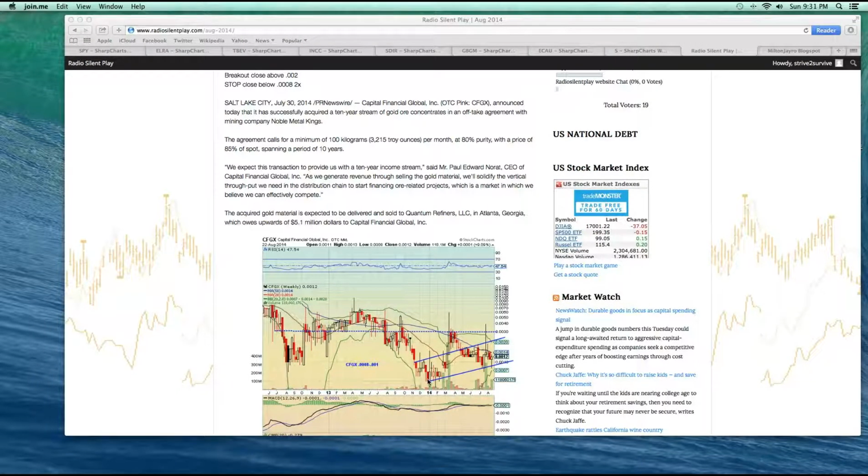We have an uptrend channel on the CFGX. If we connect this pivot low on the weekly chart on a longer term basis, you're seeing higher lows. What I like about this stock is that you have a significant bid.